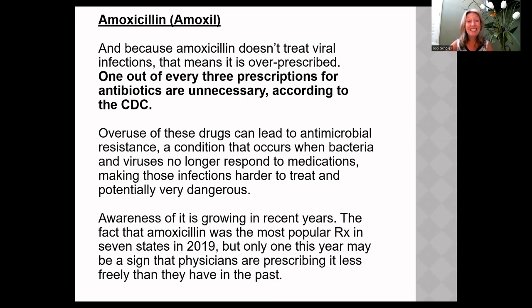So as you can see, the CDC, the Centers for Disease Control, tells us that about 1 out of every 3 prescriptions for antibiotics is unnecessary. Why do we care? As a licensed healthcare professional, you care about the overprescribing of antibiotics because we become resistant to those antibiotics when they're overprescribed. It's called antimicrobial resistance, so they're not as effective.